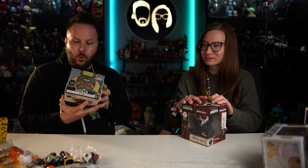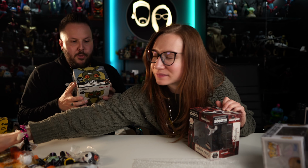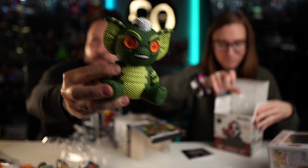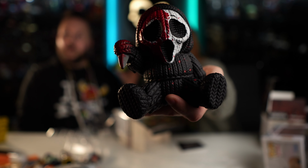I cannot believe you got these. We have been talking about buying these for weeks and we just haven't bought them. Thank you so much, that is so sweet of you. He is so cool! Look at his mohawk! One of my favorite movies of all time, Gremlins. This is fantastic. One of my favorite movies of all time, oh my god, Scream.